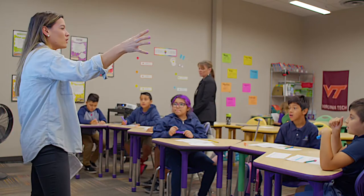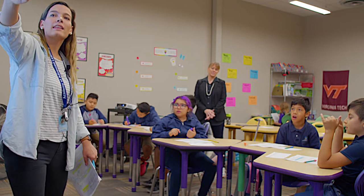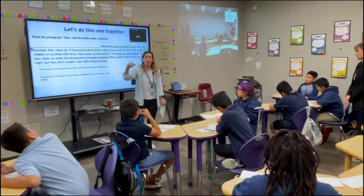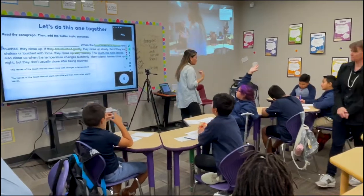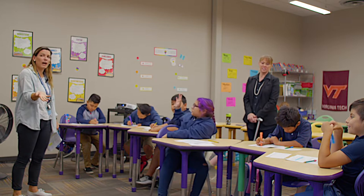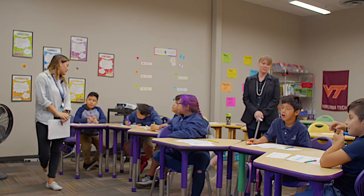Okay, so I heard if you touch it gently, it closes gently, okay? And then if you touch it quickly, it closes quickly. So I'm reading all about these what? Leaves. I'm reading all about these what? Leaves. Right? So based off of what I just said, let's see what would the best topic sentence be.